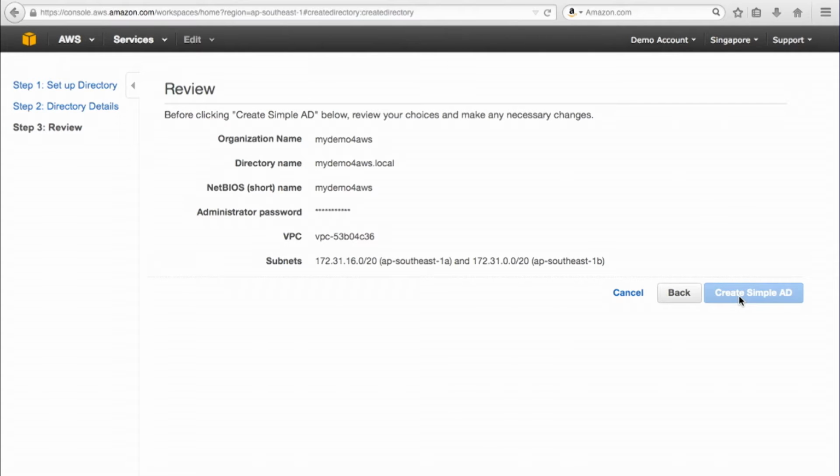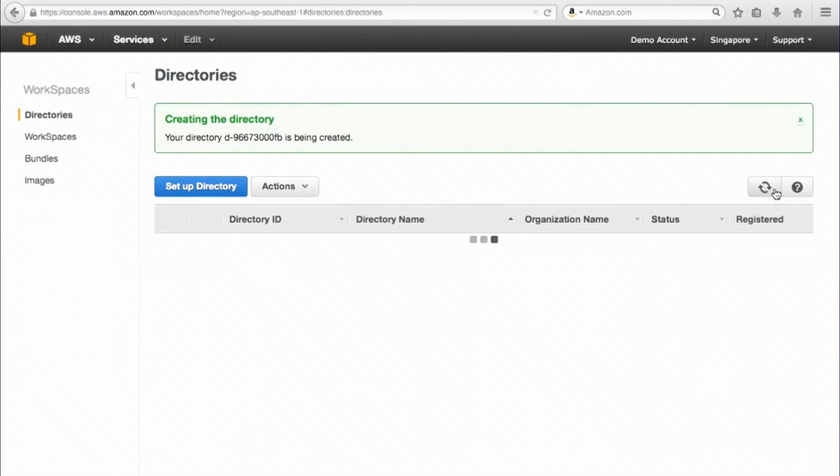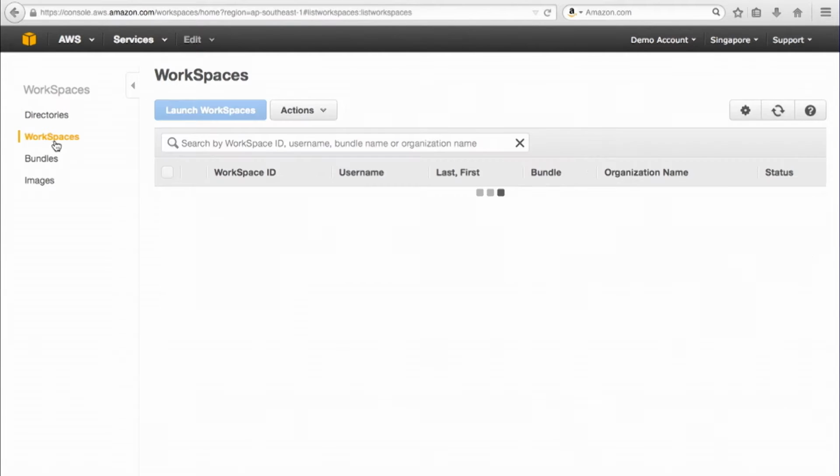I simply click Create Directory, and it will go around for around 10 to 20 minutes to create a directory service. And obviously, we don't want you to have to wait this long. So in the cooking show style, here's one we've prepared earlier. So quick refresh, and there we go. It's available. So once we have a directory, we can then move on to thinking about our actual users, the users who are going to use our workspaces.